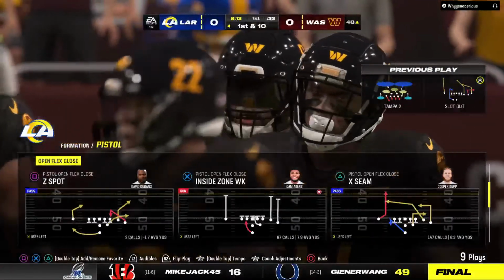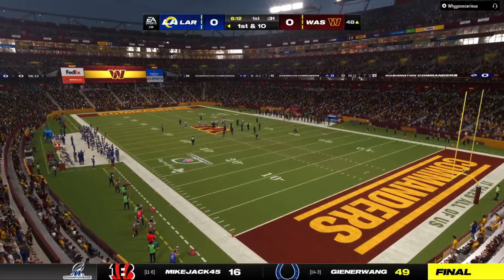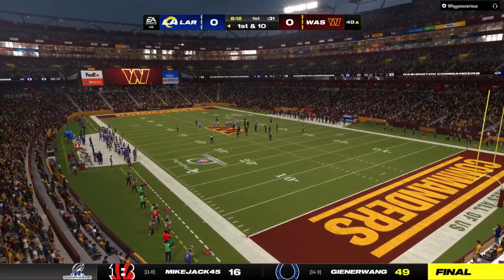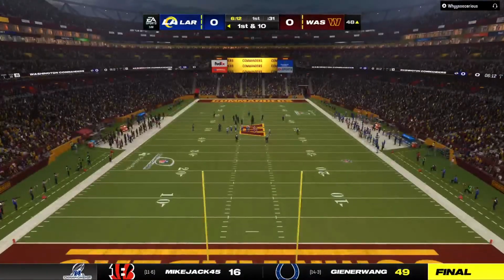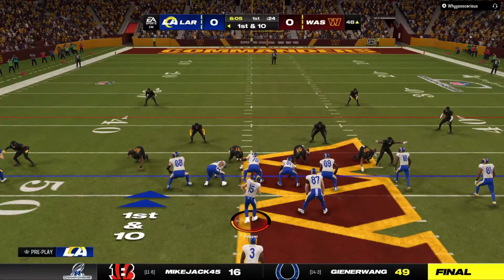Well, I think when they look at their offense, they think to themselves, weapons, weapons everywhere. And they want to move the ball around. They want to spread it to different people. But you absolutely know they want to get this man involved as well, and that's what they just did on that play.